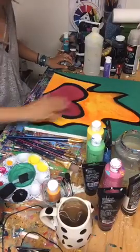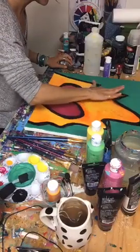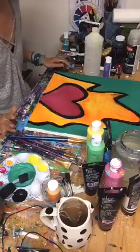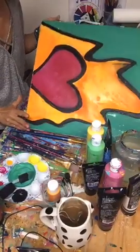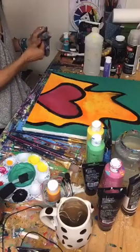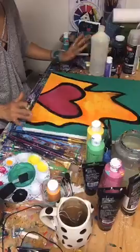All right, so I'm going to keep going with my orange up here and just keep playing back and forth. It's really a back and forth, and I'm going to stop right there because I just put a big bloop with my black on. So we'll let that dry a little bit more, and then I'm thinking of adding my green.